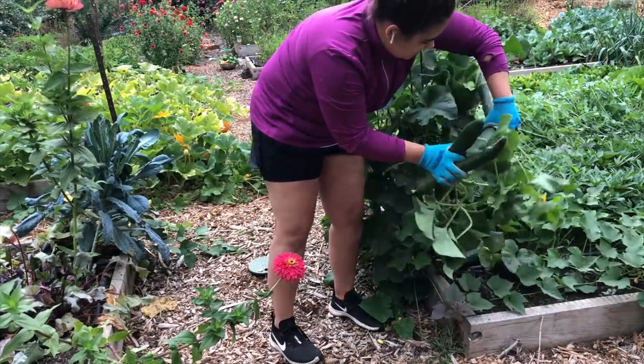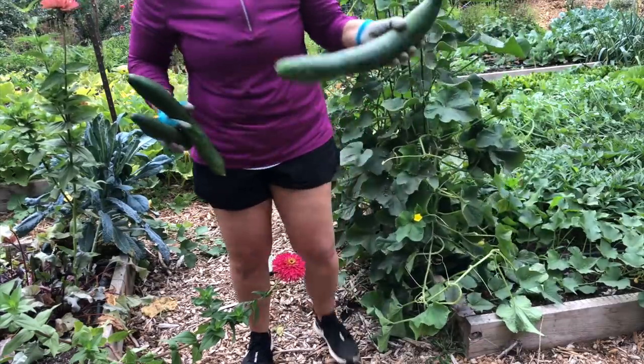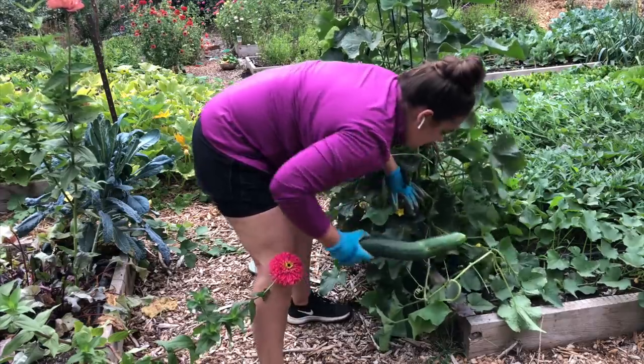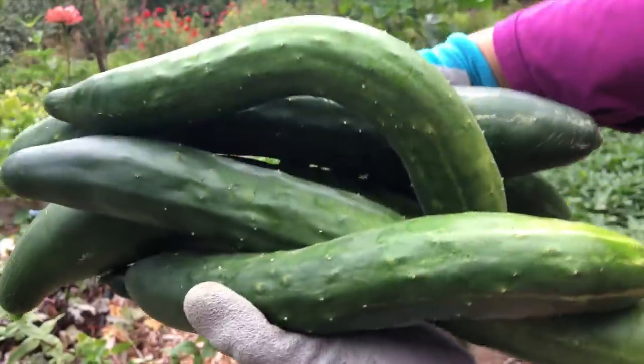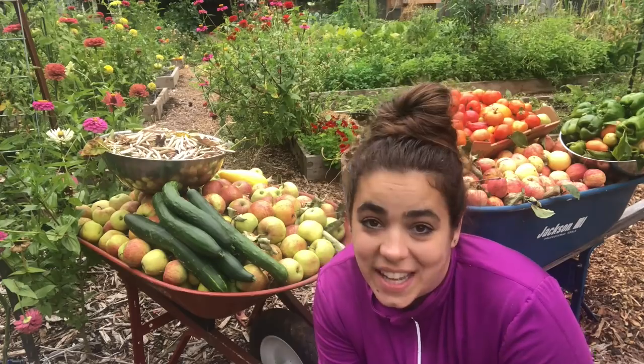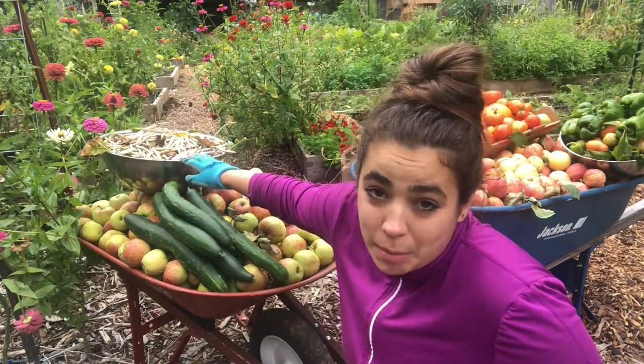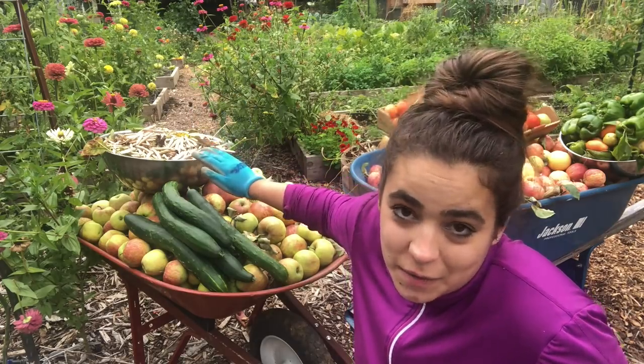Oh my gosh. Look at this. Oh. That's a lot of cucumbers. I think we outdid ourselves from last massive harvest. This is only half of the black beans. I didn't feel like carrying over the other bowl.